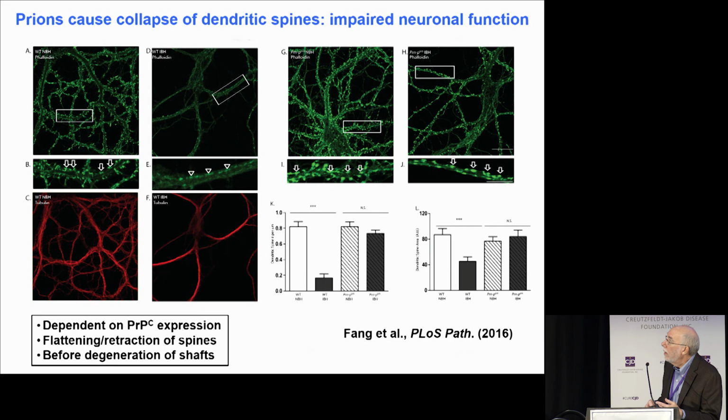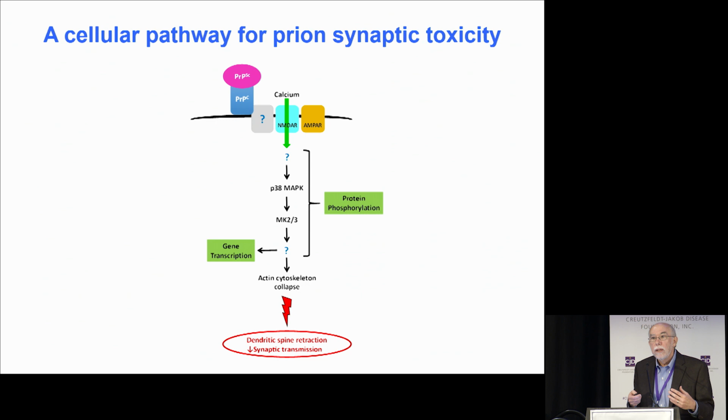And what we were able to do now, we took advantage of the system to try and define what are the cellular mechanisms that cause the spine to retract in response to putting on the prion. There are lots of mechanisms that go on in cells. These are called typically signal transduction mechanisms. What that means is that something happens on the outside of the cell and it triggers a whole series of chemical reactions inside the cell. That's called a signal transduction mechanism.